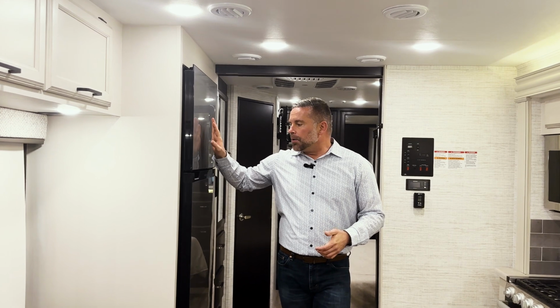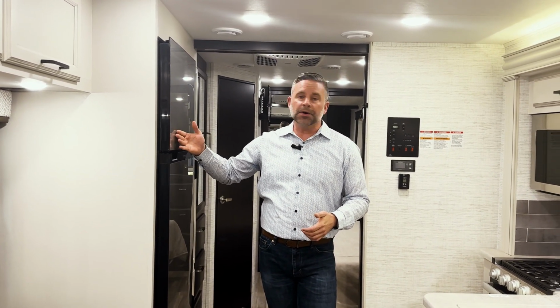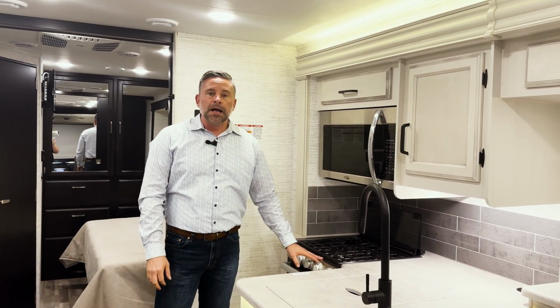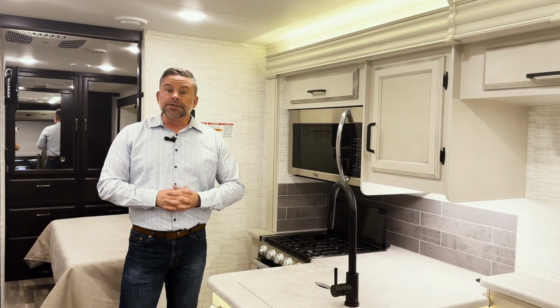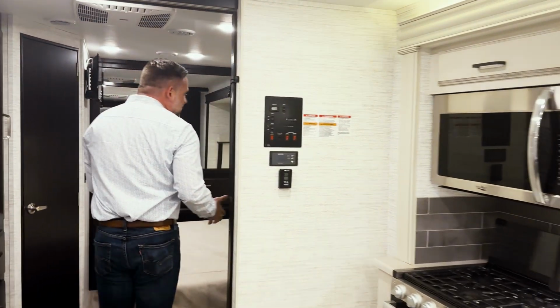This model year, in order to match our 12-volt refrigerator, this is a stainless mirrored finish. We did change to stainless steel appliances as well to give that high-end look, high-end feel, even at this Vision price point. As we come back, you're going to notice that we do have a king-size bed.